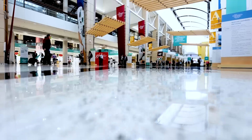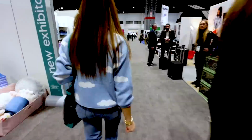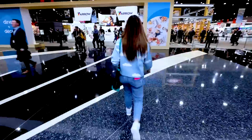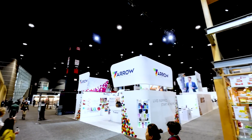Let's go. This show is essentially a marketplace expo that's put on by the International Housewares Association, or the IHA. It's the place where retailers, distributors, buyers, brands, manufacturers, and more all go to see what is coming up in retail for the year ahead. We are always looking out for new and easier ways to get the job done right the first time.